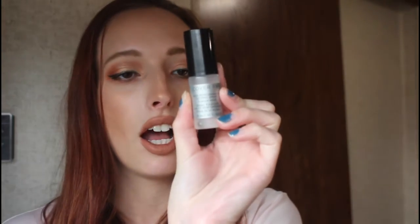And then with that came a gift with purchase, which is the Cover FX High Performing Setting Spray. I honestly don't like this. It's the end of the day. At the time I am filming this, I put this on this morning, and I still feel the residue, and it feels like there's something sticky on your face that's not supposed to be there.